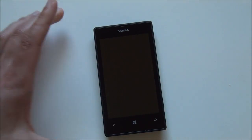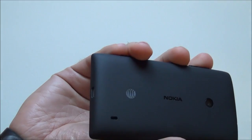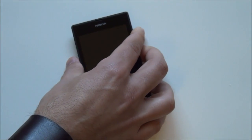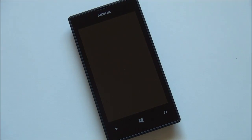That is the 520. It comes in black, of course. It's a nice soft touch. It actually feels really good in the hand. It's a great size, and can't complain there. The AT&T logo is the only branding on this device, as there's nothing on the front. But let me give you a little surprise here.